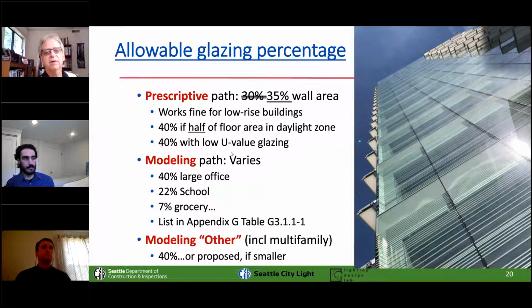If half of the floor area is in a daylight zone, which is very hard to do unless you have extremely skinny floor plates, you can bump up to 40% glazing, and you can also bump up if you have very low U value glazing systems. With the modeling path, this is new now, since we're using the Appendix G method from ASHRAE 90.1 for modeling, and instead of just having an across the board limit to the amount of glazing, it sets a different percentage for each different building type. I think there's over a dozen types that are listed there, and each of those is allowed to have not only that amount of glazing, but if you have less than that amount of glazing in one of those types, then you're allowed to take some modeling credit for it.